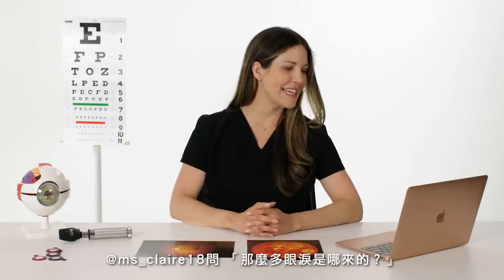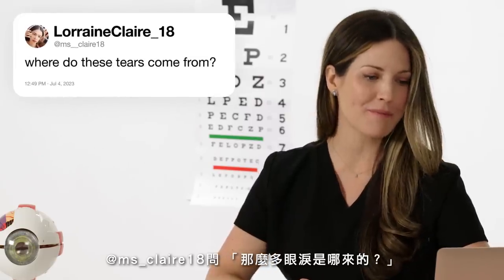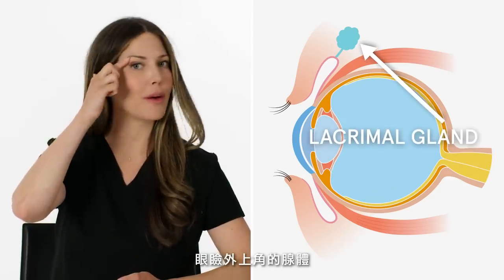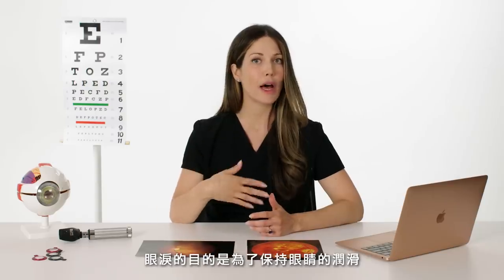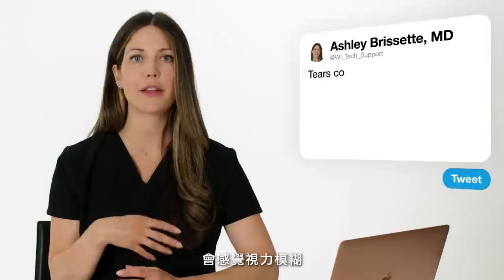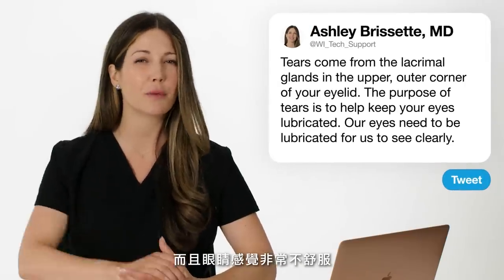At Ms. Claire18 asks, where do these tears come from? Tears come from the lacrimal gland. It's a gland that is in the upper outer corner of your eyelid. The purpose of tears is to help keep your eyes lubricated. Our eyes need to be lubricated for us to see clearly through. That's why people that have dry eye feel like their vision is blurry and their eyes feel really uncomfortable.